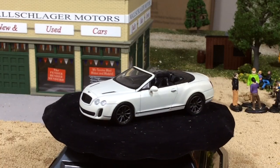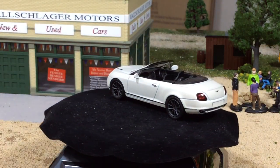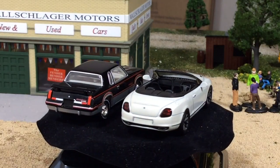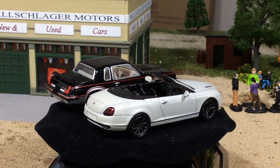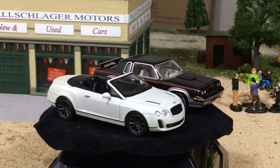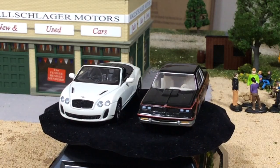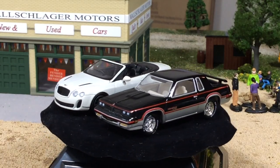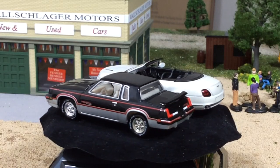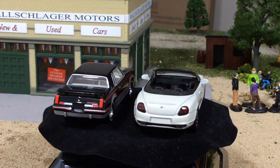That's a nice looking Bentley though, huh? Let's see what the Kyosho Bentley looks like next to the Johnny Lightning Hearst Oldsmobile. You know what? I bet you for scale, those are both spot on. They actually look pretty close, in my opinion.